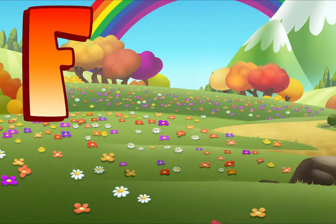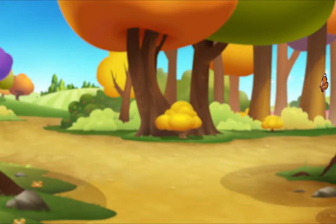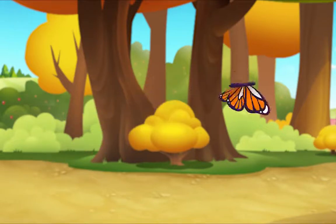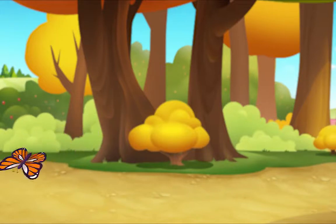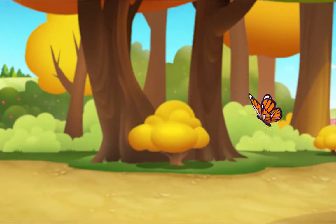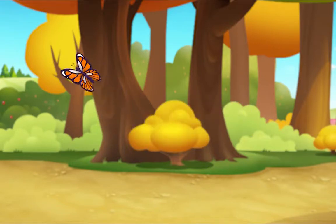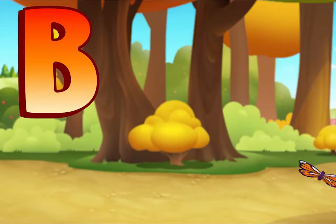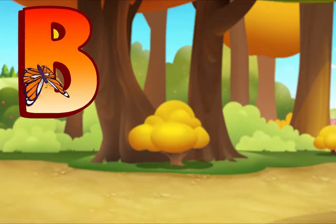Let's find more beginning letters. I see a butterfly. Listen. Butterfly. What letter makes the beginning sound in butterfly? B! That's right.